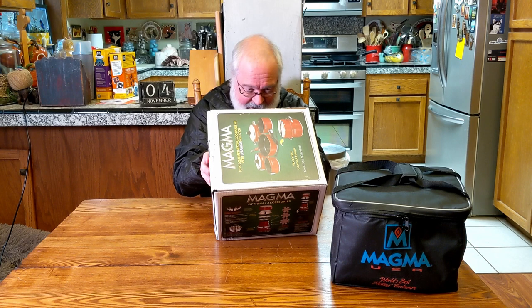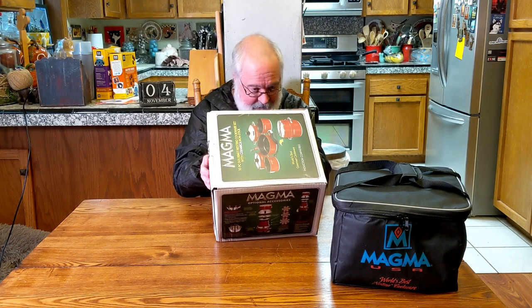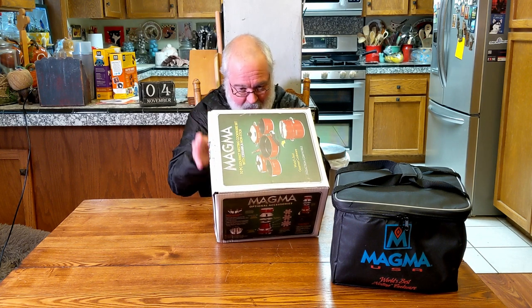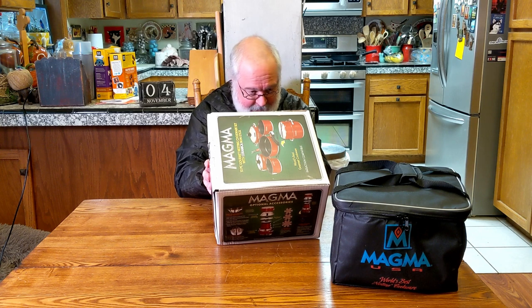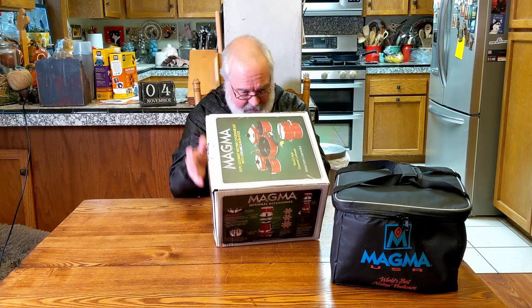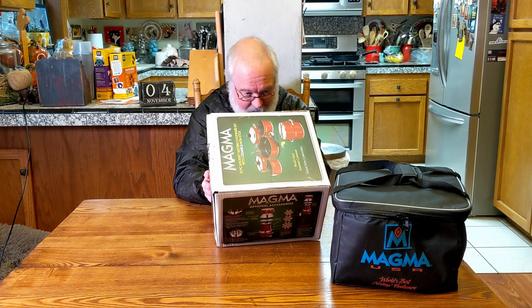Non-toxic, earth-friendly, PFOA, PTFE free. Well, that's a lot of letters. Highly scratch-resistant, excellent for kitchens, RVs, boats, camping, or anywhere space is limited. 18/10 mirror polished stainless steel. That's their Jim and Jerry's claim to fame. They wanted something that was stainless steel. Induction compatible magnetic stainless steel bottom.